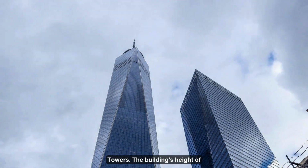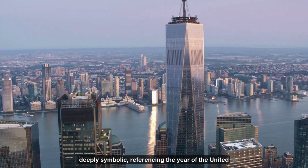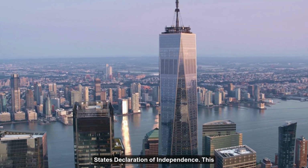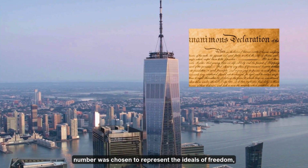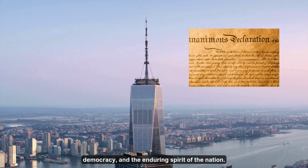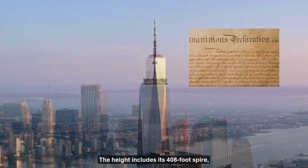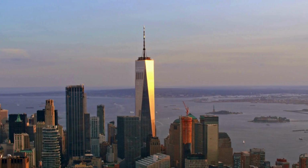The building's height of 1,776 feet is deeply symbolic, referencing the year of the United States Declaration of Independence. This number was chosen to represent the ideals of freedom, democracy, and the enduring spirit of the nation. The height includes its 408-foot spire, which also serves as a broadcast antenna.